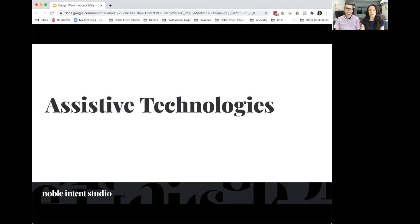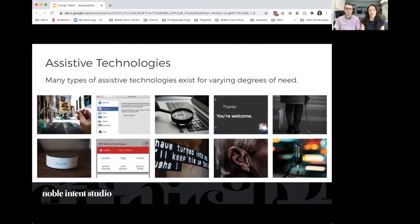So we'll dive into a little bit about assistive technologies. These are anything that people use when they need help with something. So even something as common as glasses is considered an assistive technology or an assistive device. A walking cane, a wheelchair, a magnifying glass. And like we mentioned, it could be situational or permanent. Things like hearing aids, anything could be considered an assistive technology. Some of the things that we use in loud settings could be closed captioning to be able to read the audio coming from a video or a TV.